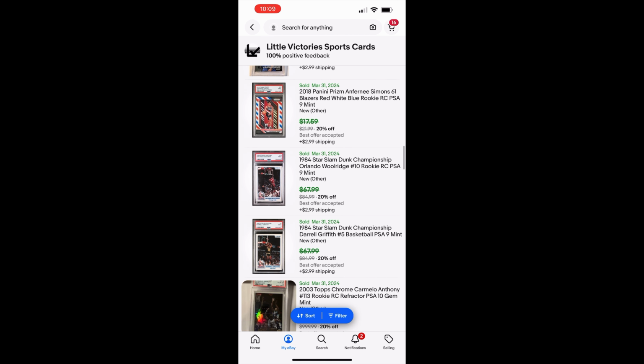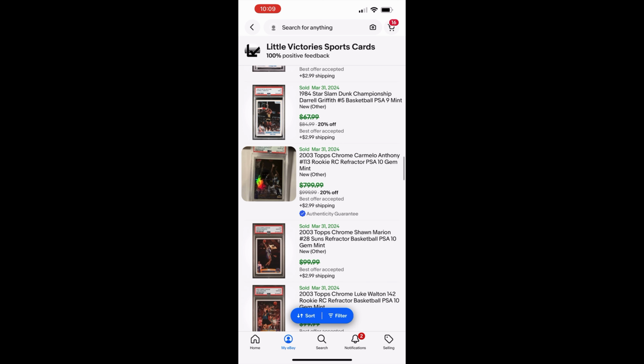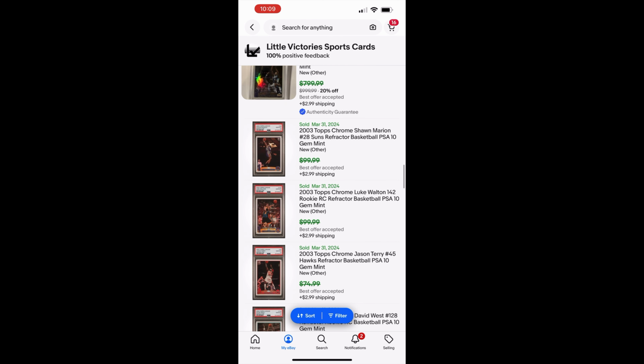We got some Simons. These star cards were nice. I don't have much invested into those, probably $20 just the grading fees, and sell them for around 60. The Mint 9s. Sold the Carmelo PSA 10. Got less than I wanted. I think I sold it for around $650, but they've been going for around $500. So decent sale there. But during the pandemic, man, that Carmelo was really high. I mean, well, it wasn't high, right?